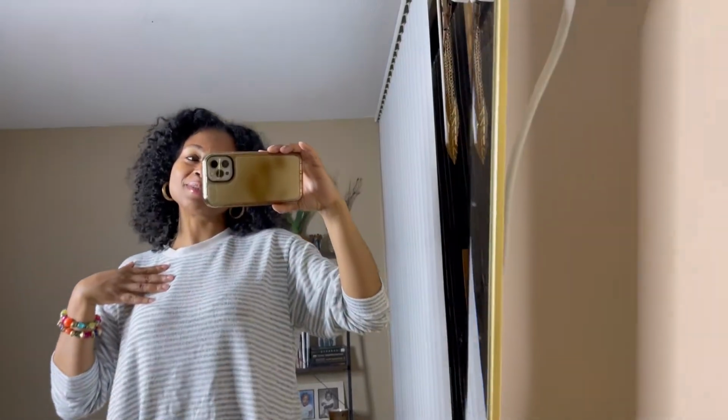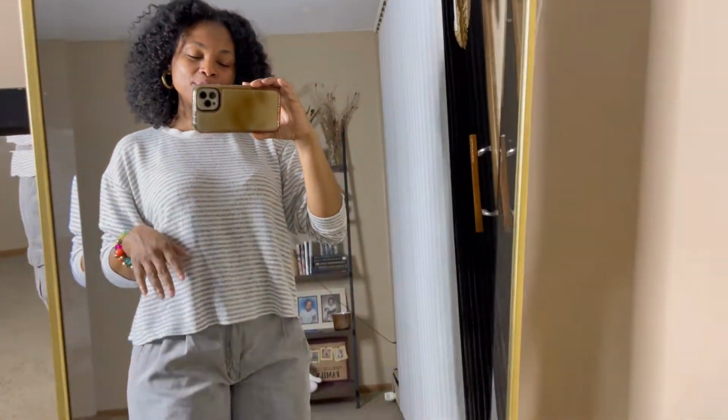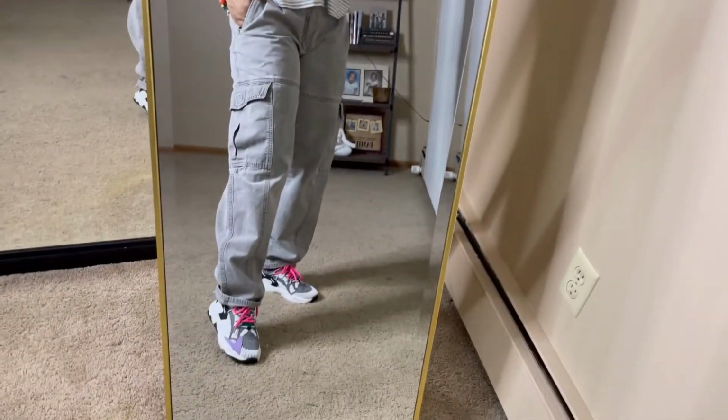And yeah, this is my outfit for Sunday. Super casual. Have to throw on a pop of color.